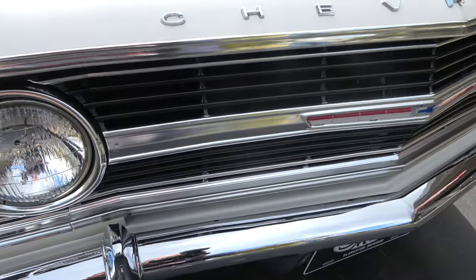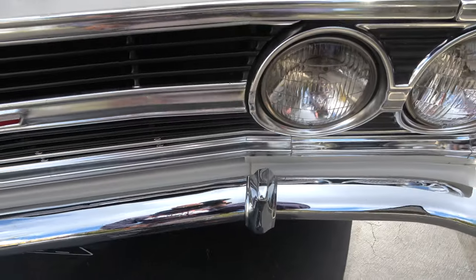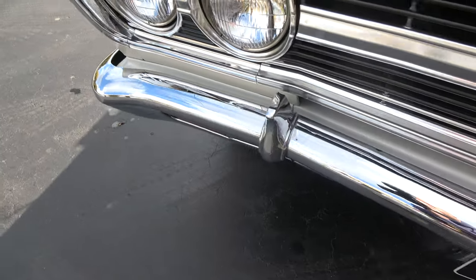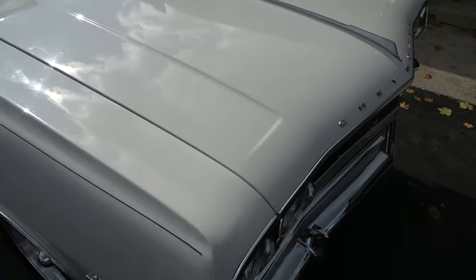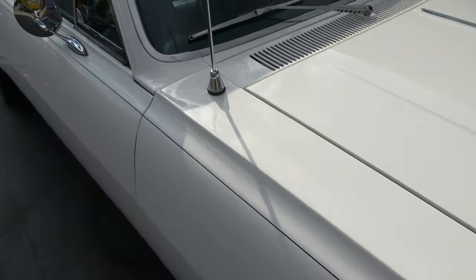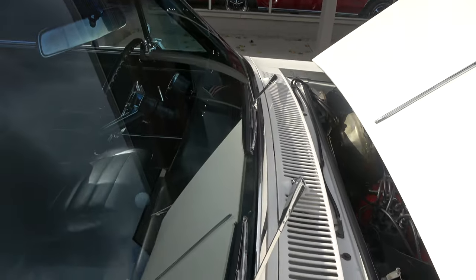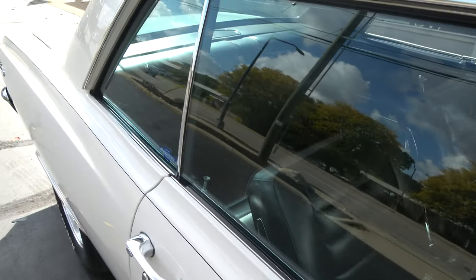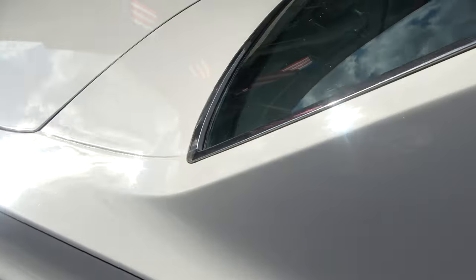Chrome and stainless is in great shape. This stuff's all original. It's got the original T3 headlights still in the front of it. Original chrome, original bumperettes. I mean, this car is a sweetheart. I believe the front windshield's been changed. The rest of it's all the factory soft gray glass, including your original AC sticker in the rear window. Just a great car, man.